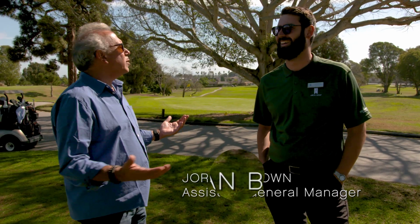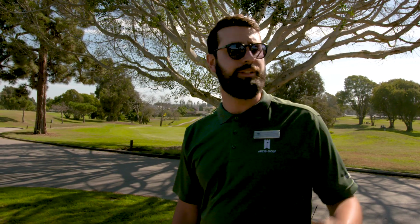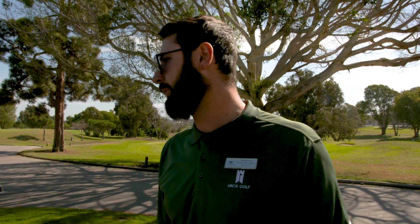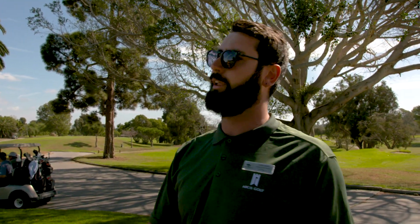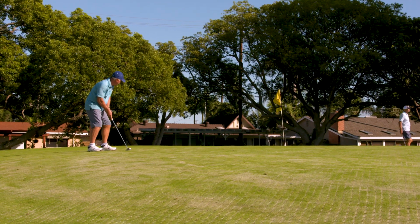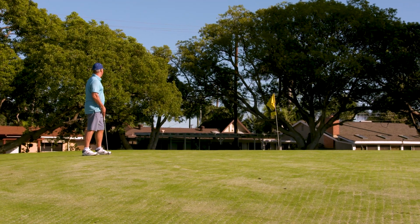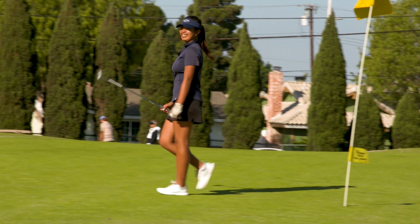Still are. Talk about who designed it, because it's a very notable name in terms of the history of why it's here. So William P. Bell designed it. He did a lot of courses in Southern California, and he did a similar layout up at Recreation 18 in Long Beach, which was originally established as Virginia Country Club, about 20 years before us. When they employed him to come down here, he threw in the same flavor of small greens, domed greens, turtlebacks, greens that are hard to make approach shots on and definitely hard to make putts on, but making it tighter and more technical and including water changes the playability of the course. And he designed Bel-Air as well. This really is one of his little jewels, probably lesser known than some of the bigger ones, but still very notable.